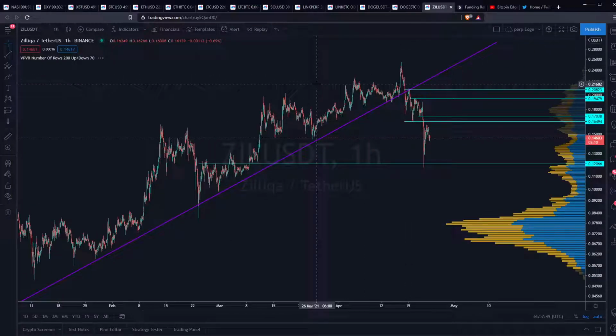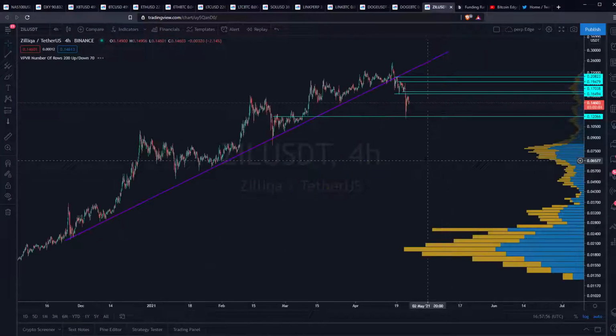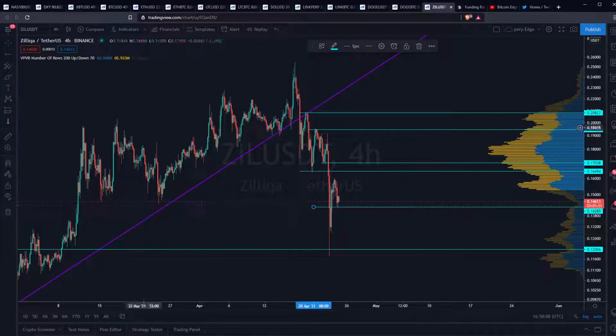Take a quick look at Zilliqa. Weakness is what I see. I wouldn't like to play this one. Could make a higher low over here. If they break this low, you get out. I think they are making a higher low. Doesn't look great, but a higher low. Very important level here with these lows. Making a higher low right now.